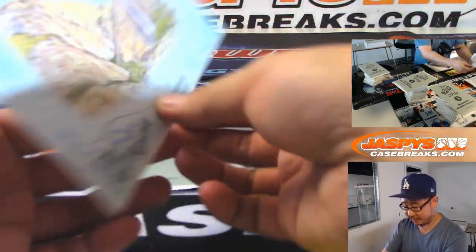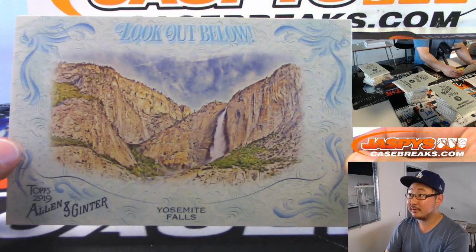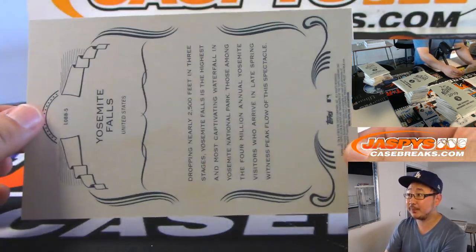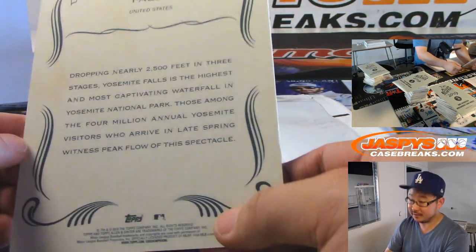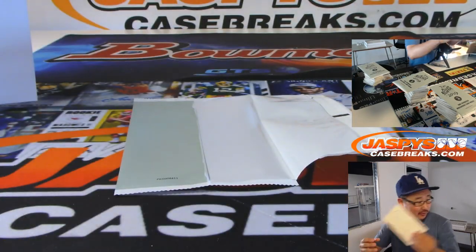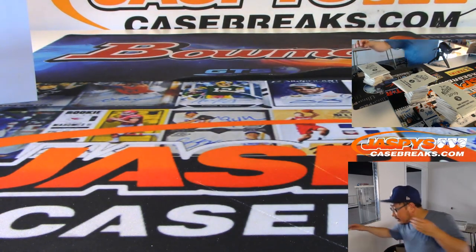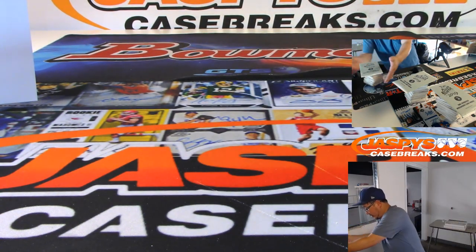There's Yosemite Falls. Nice, that goes to the non-baseball spot. Big fan of the Yosemite Falls, beautiful. Let's do this one way over here.